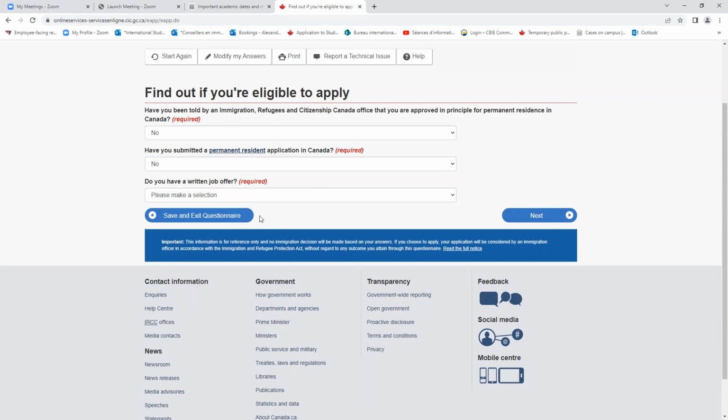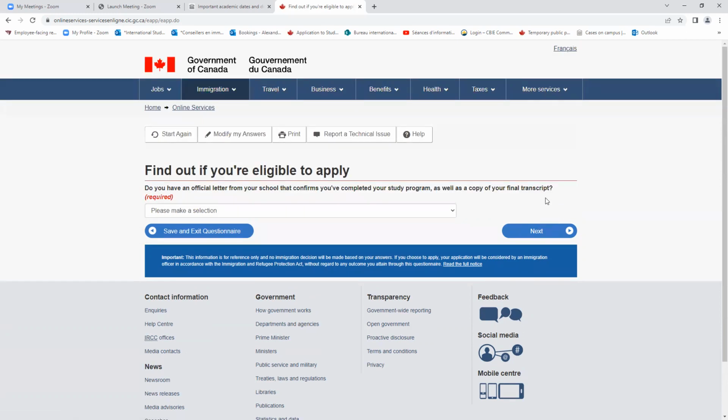Do you have a written job offer? Here again, a job offer, first of all, is not required for the postgrad work permit application. And the type of job offer they're referring to here is a very specific one, and it's tied to a specific work permit. So for the purposes of this questionnaire, we're going to put no, even if you might have a job offer. I would still encourage you to put no in this questionnaire.